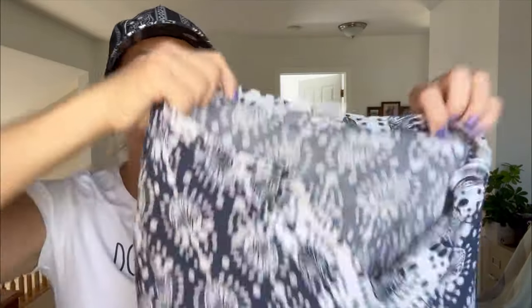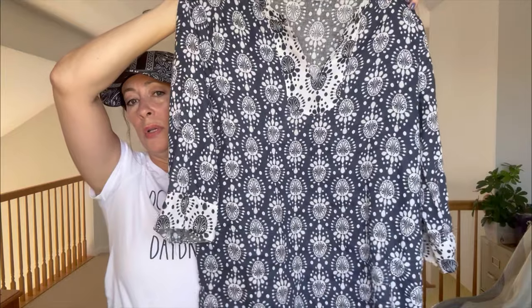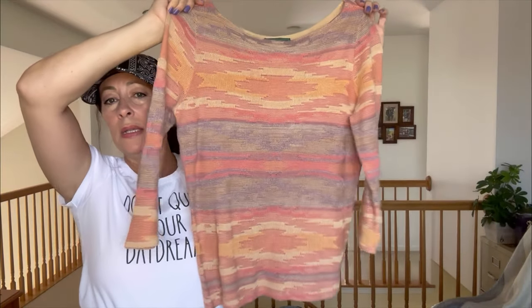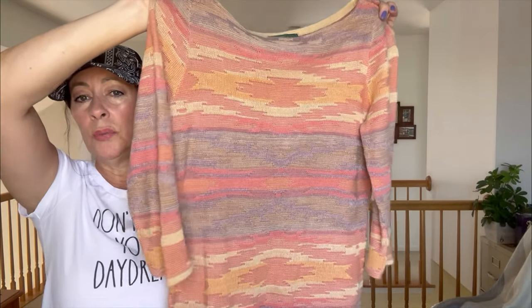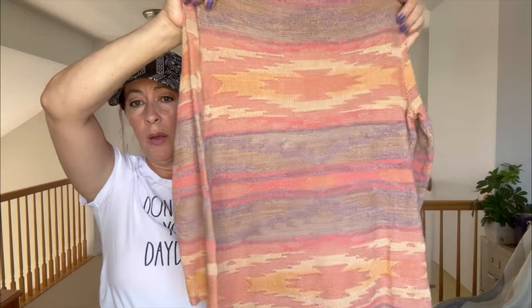Another piece of linen. This one's by Sigrid Olsen, and it is a size medium. Just a pretty popover linen top for summer. This one is a Lauren Jeans Company. It's a size medium linen blend sweater, and it is Aztec boho print. I recently sold one for about $35, so we'll grab this one as well.